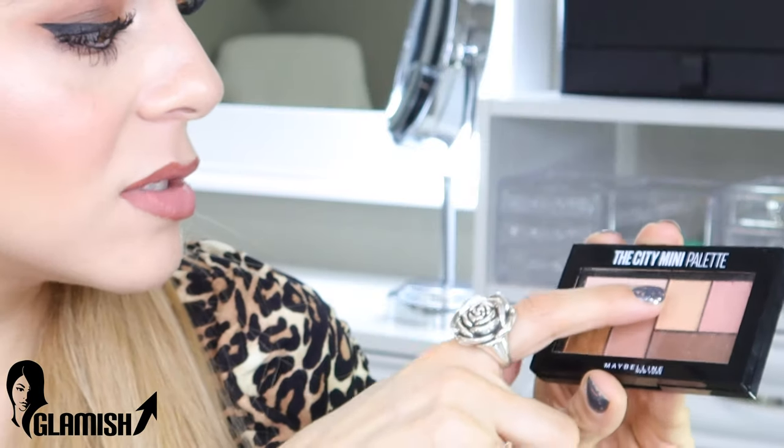So if you have light brown eyes, I think this is a really good palette and it literally has really good colors. The only thing that I don't like about it is that it's very sensitive. So any movement might break them, like this one. I kid you not, I just bought this palette for this video and it broke. In just me showing you guys, it just fell off. And look, this one is already cracking.